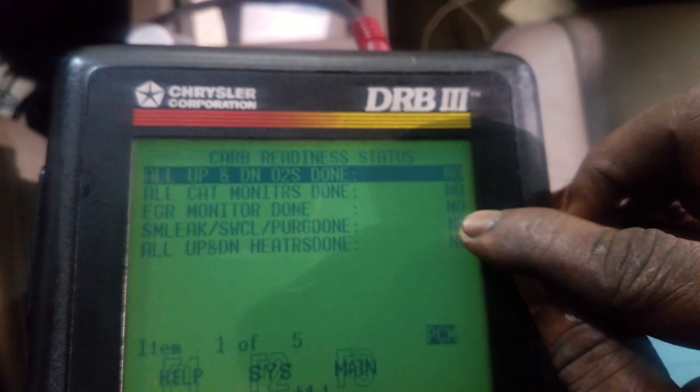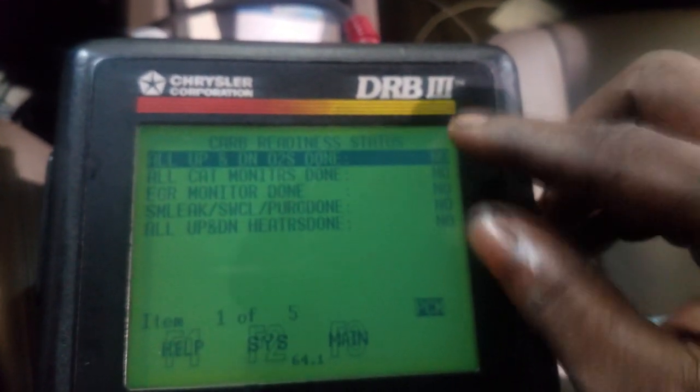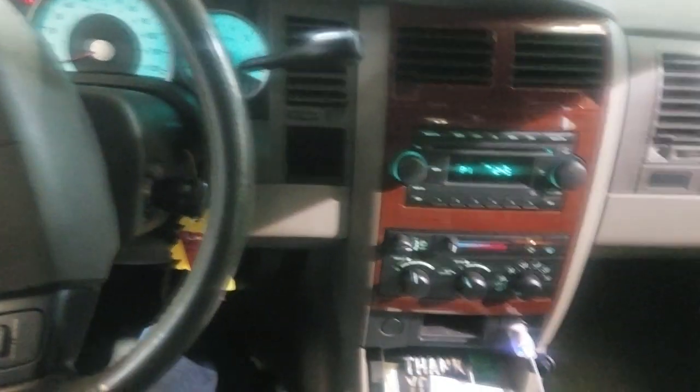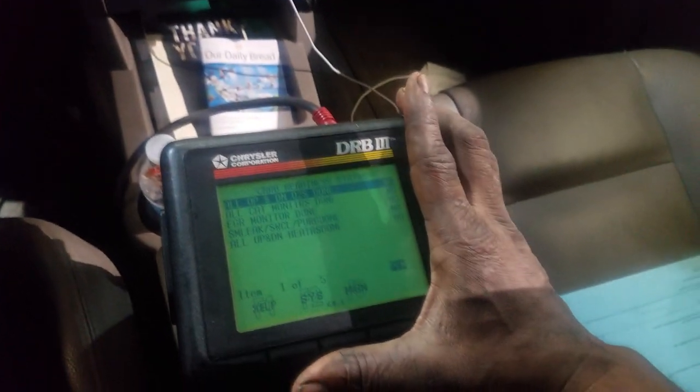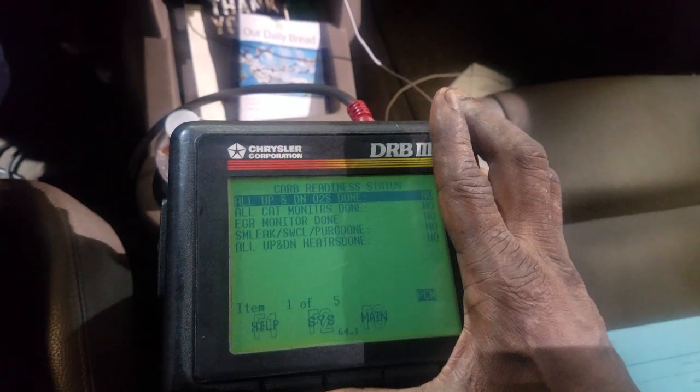Okay, so I'm about to go on a test drive. Now, I can't record while I'm driving, but when I get back, I need to have 4 of these saying yes in order for this vehicle to be emission ready. All right, that is the state of Georgia. So I will see y'all in a second. Let me go drive this thing.